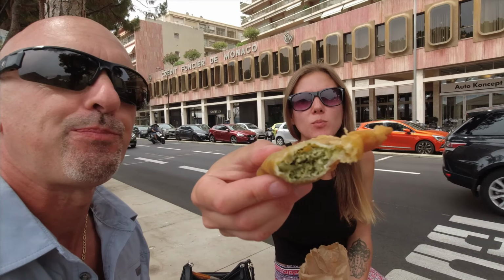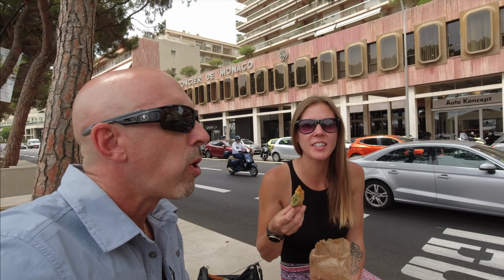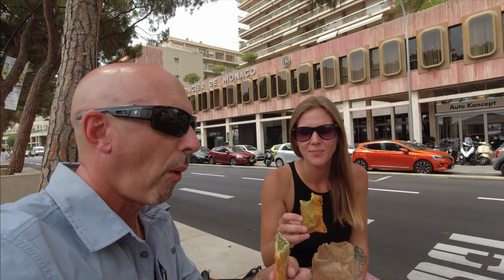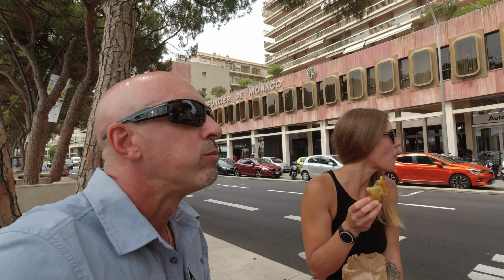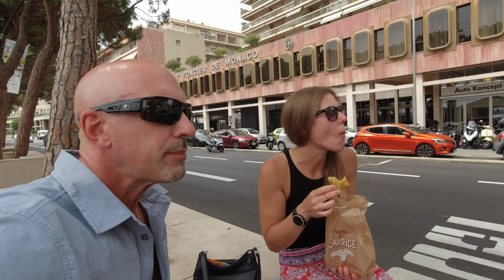Spinach? Yeah. Spinach and cheese? And so it's a pastry stuffed with spinach and cheese. And it's got good flavor. Look at that. I actually like it. It's pretty good. So they have a day that they actually only eat this. A national holiday. Yeah. November 19th, I believe it is. All right, that's two thumbs up for us.